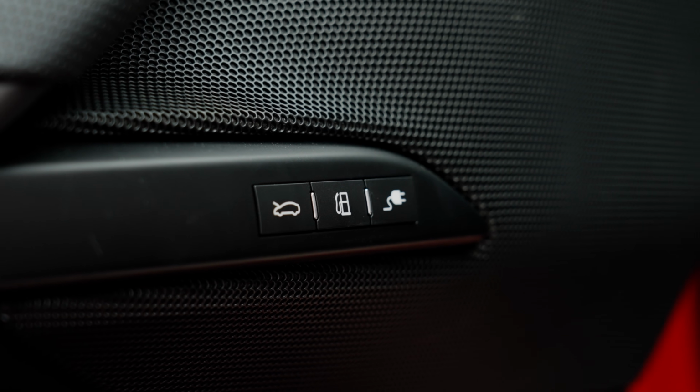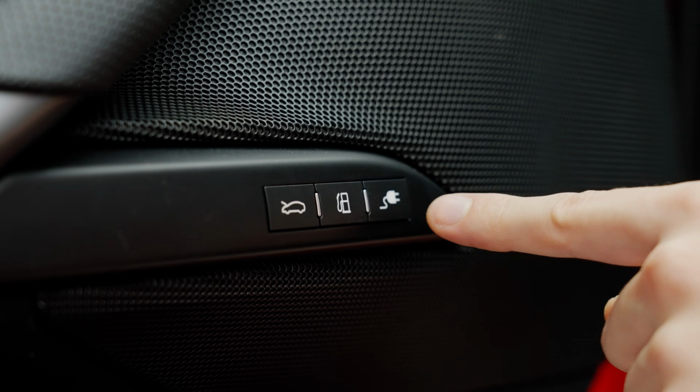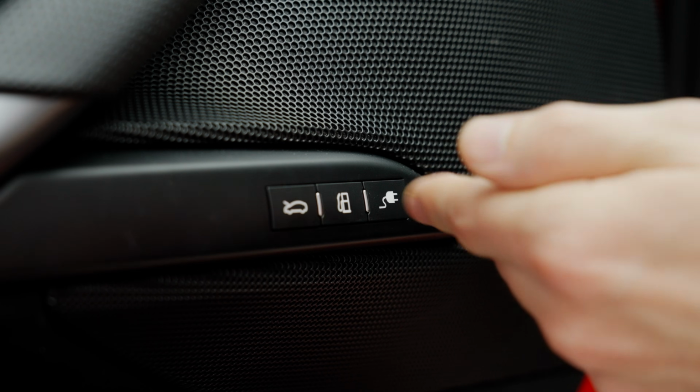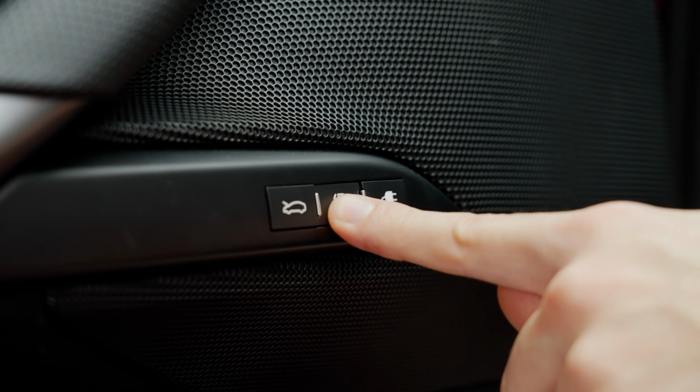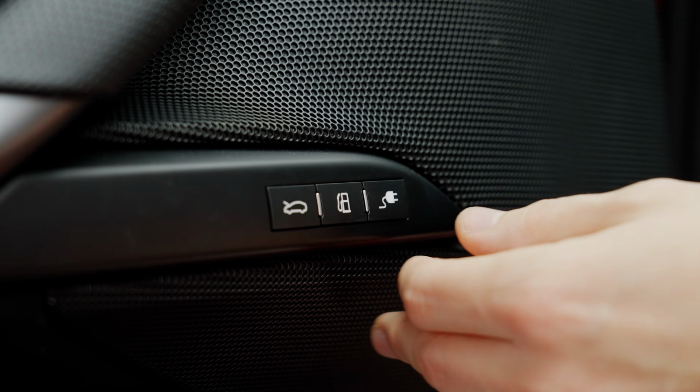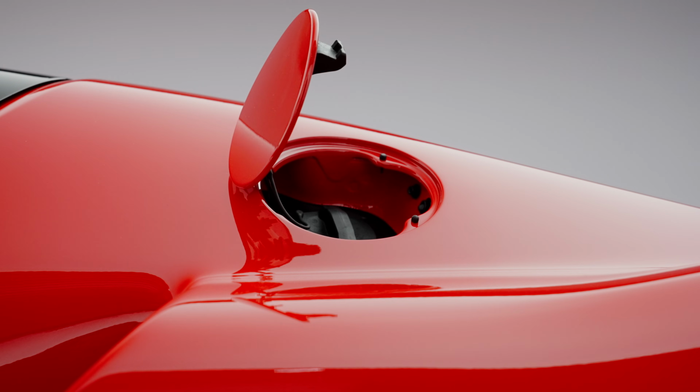Then on this door we also find these three buttons. First, obviously, to open the front. Second, to open the lid for the fuel tank. And third, to open the lid for accessing the charging port, since it's a hybrid vehicle.